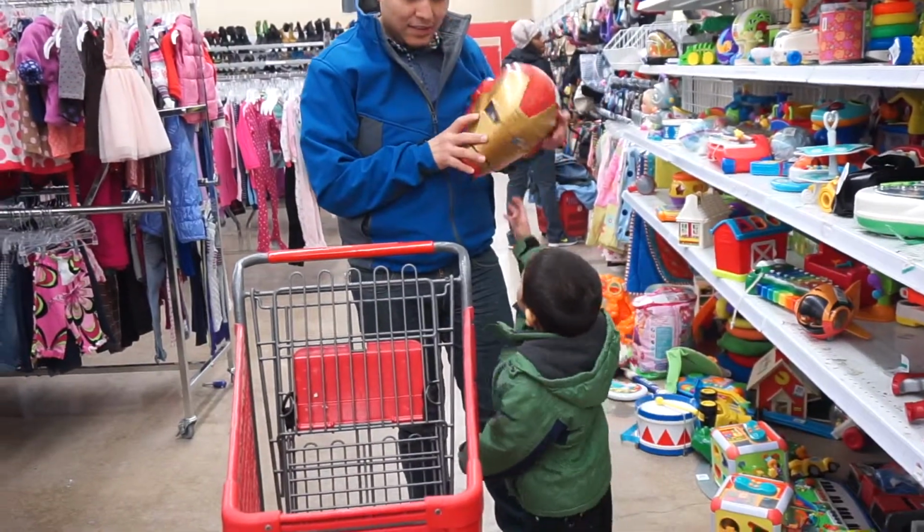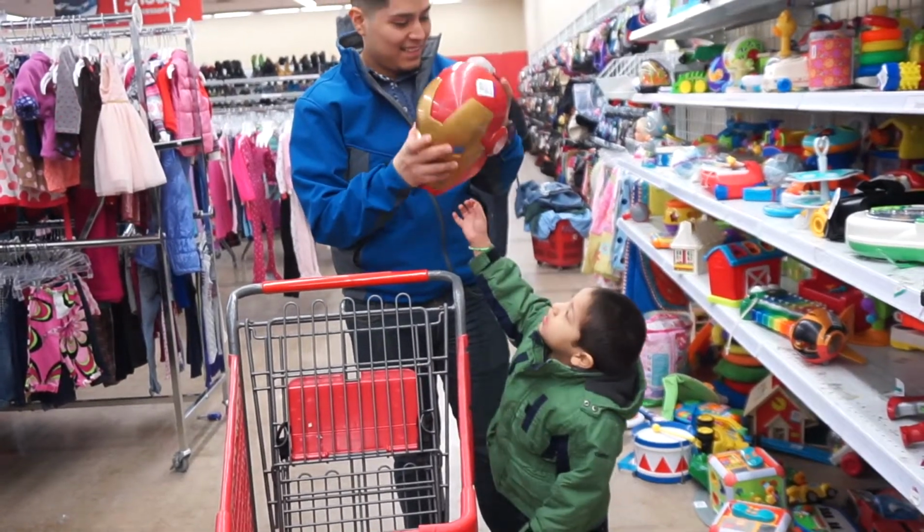Oh my god, you guys should know that at home Stefan has like over 5 masks. Why does it look so dark?